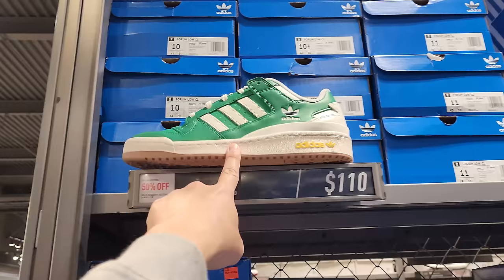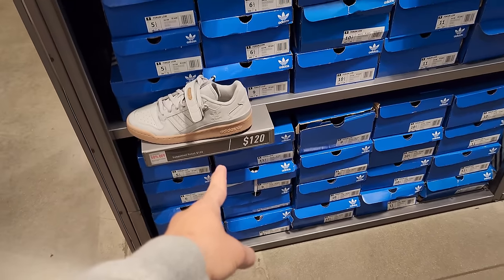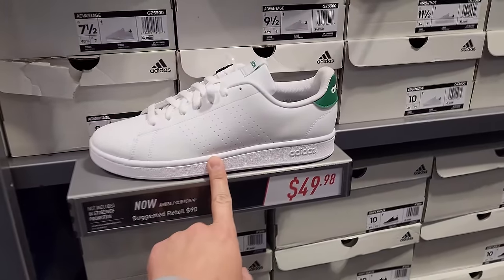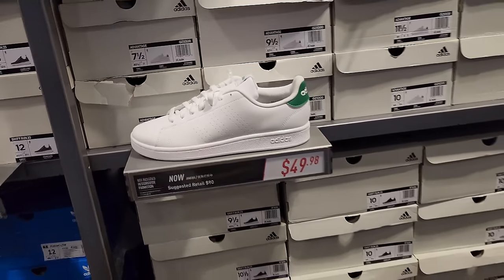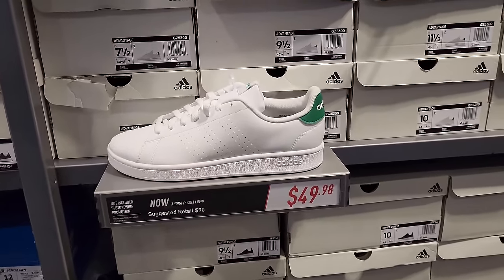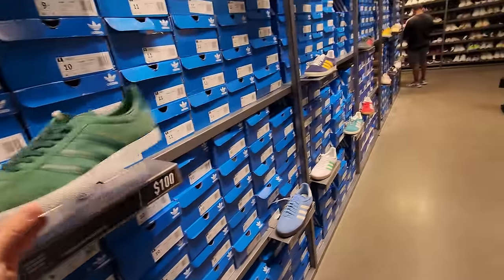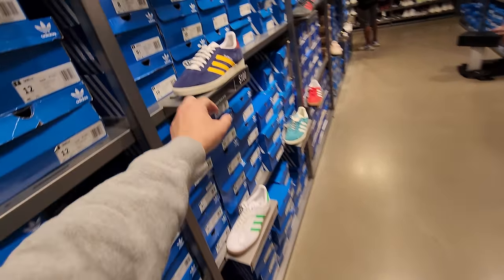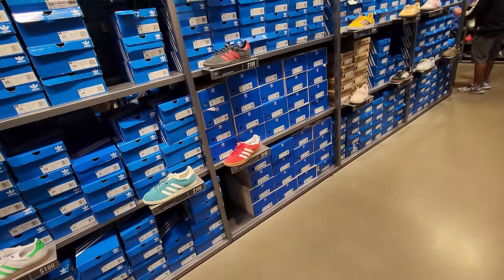Holy cow. These right here, these are what, $55 after the discount? $60 for those. Man, I always get juked out by these. I always think these are the Stan Smith. Those are the bootleg of their own designs, the Advantage. Do got Gazelles and stuff like that. All regular price though, $100. We've even seen these on sale at Shoe Palace, so check those out.